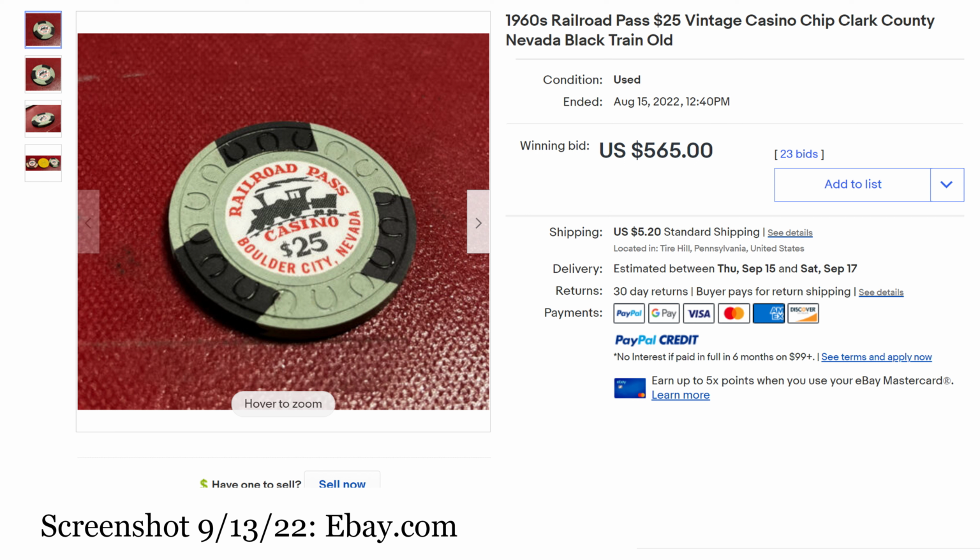$565, sold on August 11th. So looking at this chip, obviously the pictures show 3 chips, but as the description says, 1 chip only in this auction, not 3, just 1 single chip, Uno 1. Arabic numeral 1, I love this.